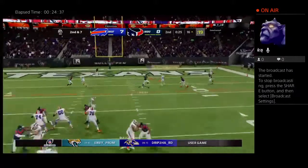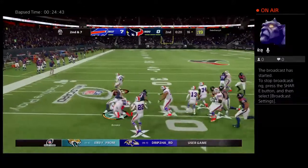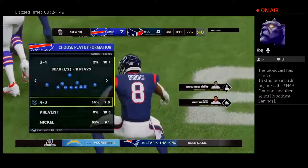Working out of the shotgun. Here's Allen. Now this is intercepted. He was trying to get it to Davis. Terrence Brooks with a pick. There it is. And the Texans are going to take over here at their own 22-yard line.